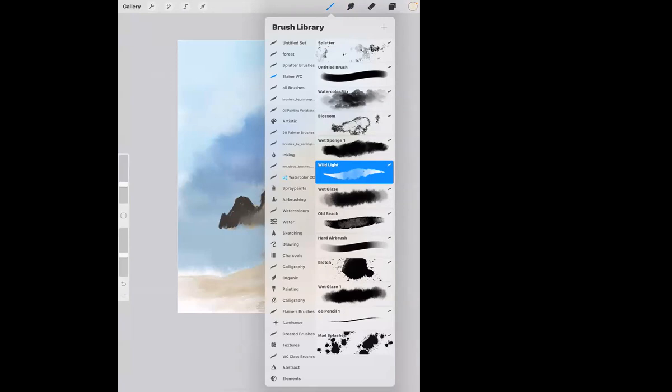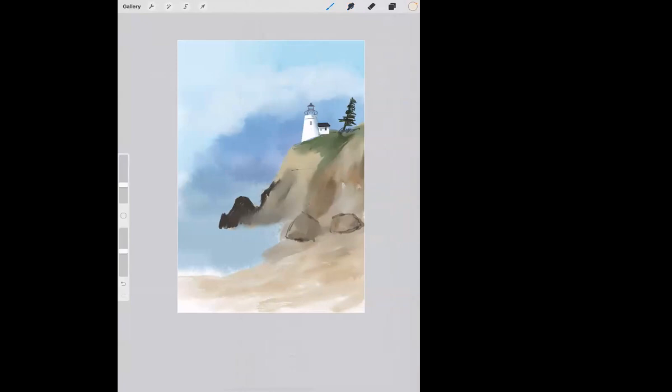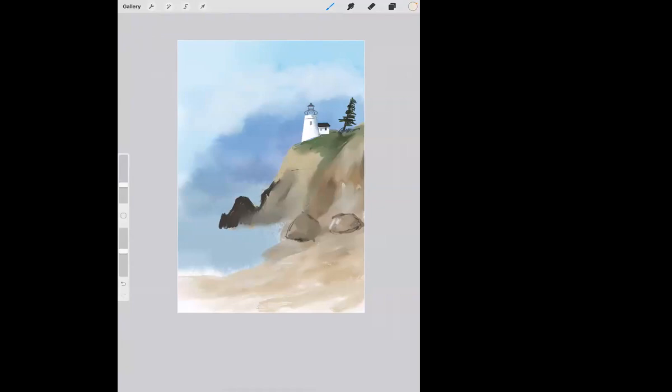There are these luminance brushes. Now these are kind of fun. Dolores has a question. She wants to know if you can use a different tablet other than an iPad. Unfortunately, Procreate is only made for iPad.